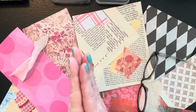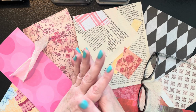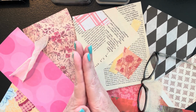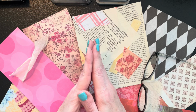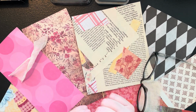Hey everybody, before the video starts, I just wanted to let you know that after doing the video, I decided to make this a two-part of using up scraps to make tags, stationery, bookmarks, whatever. So I don't mention it throughout the video, but I did decide to do that, so there will be a part two. So on with the video.